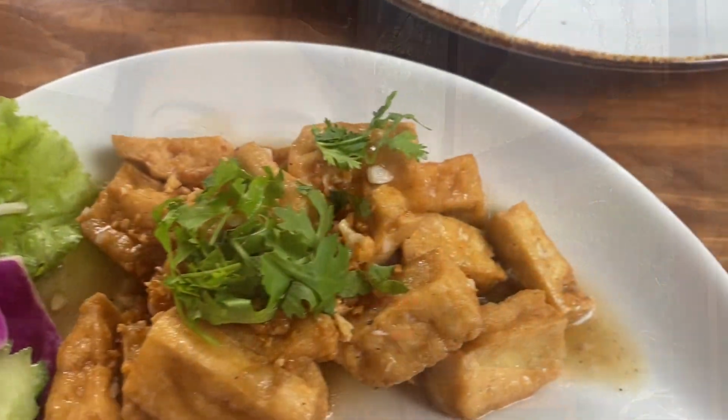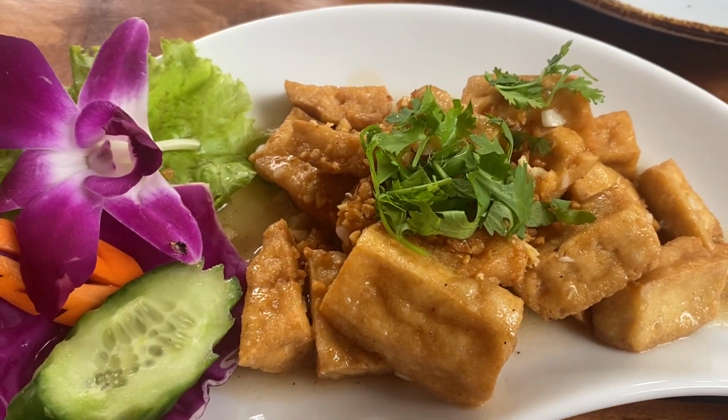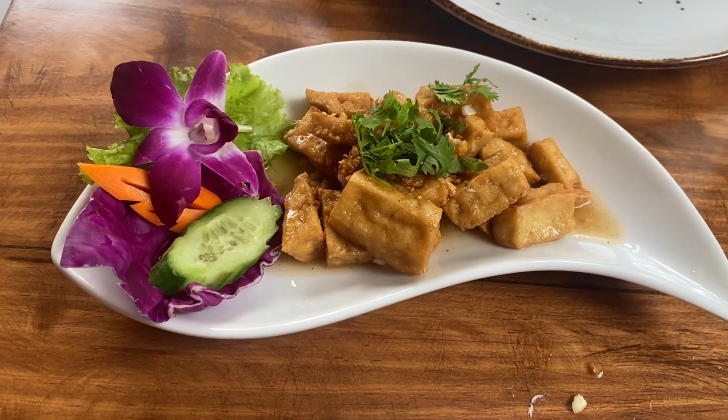The team at Thai Basil recommended that we try the black chili tofu, and we did. So up next is this black chili tofu. Let's see how it tastes.